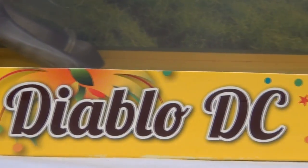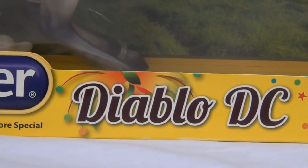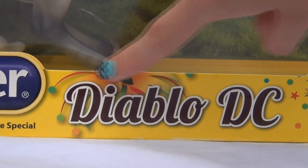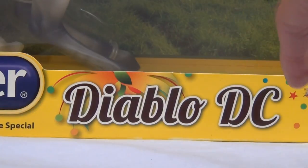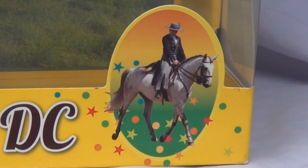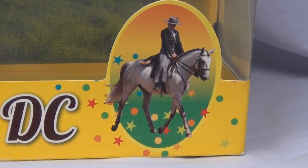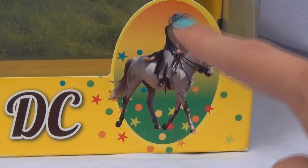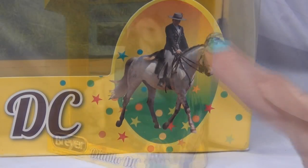I don't know if they've done that before with other BreyerFest store specials. But then here we have his name, Diablo DC, and it has some festive carnival kind of little clip arts and designs here. It looks really cool. Then there's also a picture of him being ridden on the box. You can see the really pretty orange and green gradient in the background. Again, it gives it that carnival BreyerFest 2016 theme feel.